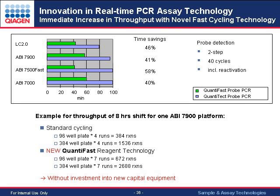And with this new reagent technology, you can save runtimes and increase your throughput up to nearly twofold for both one-step and two-step RT-PCR. And in this case, I just have picked out one example utilizing the ABI 7900 platform and talking about an 8 hours shift where you can in principle double the throughput of your experiments.